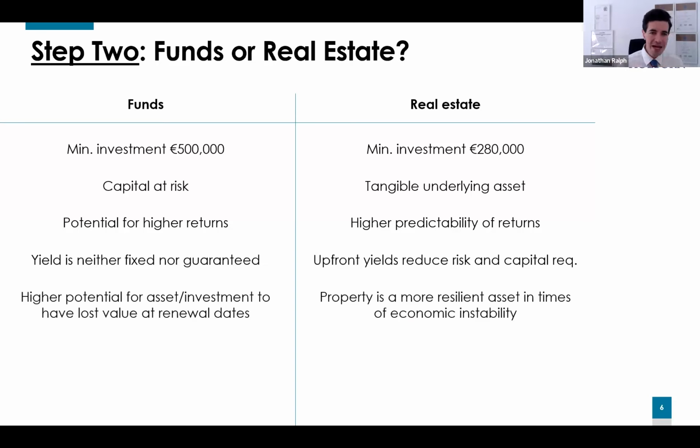Capital is also at greater risk with a fund-based investment, as I've just alluded to. Why? Because fund-based investments are more exposed to underlying economic trends. Given the recent instability in global stock markets, there is a greater potential for the fund investment to lose value by the time it comes to renew the visa or exit the investment. Not the case so much with property, which is a more resilient asset in times of economic difficulty, volatility, or instability when we look at historic trends.